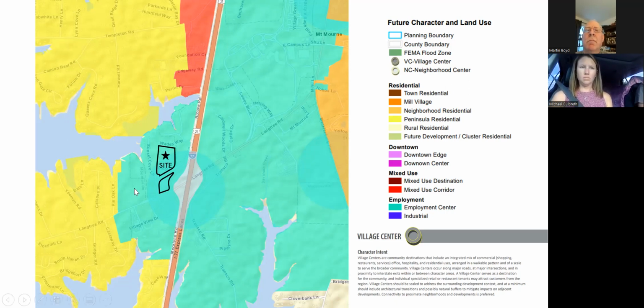So just again, I'm sure everyone here in this meeting today is certainly familiar with the location and everything that's being built in this area, and also our proximity to the I-77 interchange. Just being in proximity, the town of Mooresville has seen this as an appropriate location for the village center overlay.